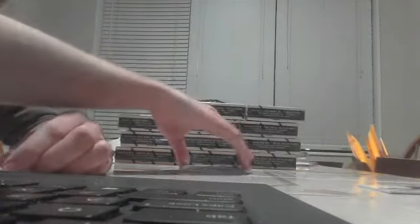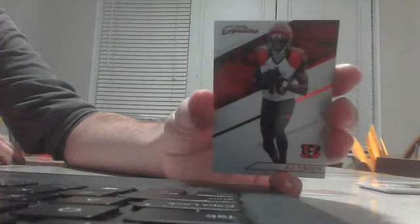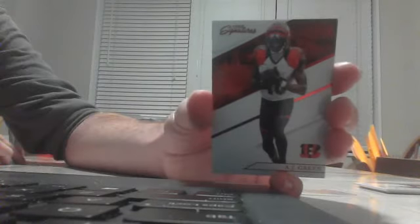All right, so here we go. Starting with the base cards in box number one, we have Mark Ingram for the New Orleans Saints. Jay Cutler for the Chicago Bears. We have a numbered red proof parallel, numbered 69 out of 149, for A.J. Green of the Cincinnati Bengals.